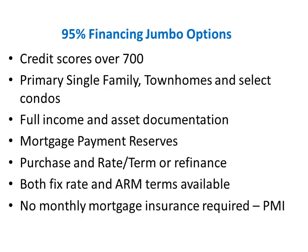First and foremost, we'll focus on the 95% jumbo financing options. This is a very popular program, and it is available for eligible homebuyers in all 50 states. This program does require a minimum credit score of 700 to be eligible. It applies to only primary single-family homes, townhomes, and select condominiums. Again, all primary residences, owner-occupied homes.